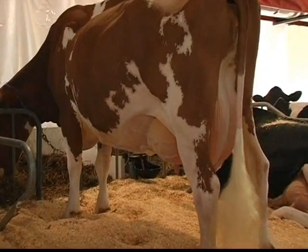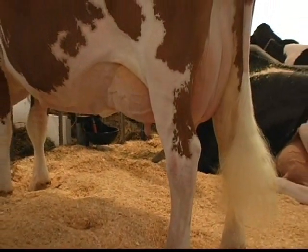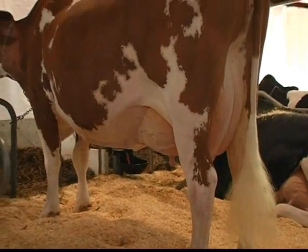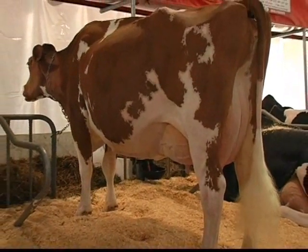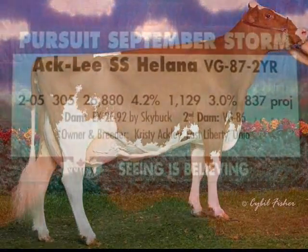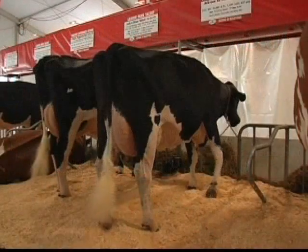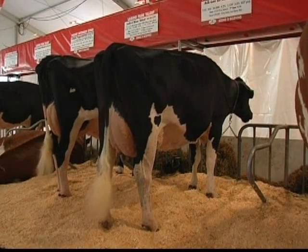Strong attachments, great quality to them, and when they've got the median suspensory support to them, it's a really welcome package. Extremely correct on her feet and legs, a nice curve in her hock, a strong bone to her, and a great mobility in her leg. This is a cow, again, that's going to have another great future and a great addition to our Walk of Fame. Ackley SS Elena, another September Storm daughter.